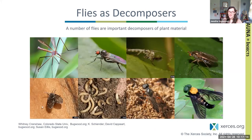I'm going to start with flies. And for the sake of time, I'm grouping a whole bunch of different flies together. This particular group of flies are all important decomposers of plant material. As larvae, they break down decaying plant material in the soil and can make really notable contributions to the decomposition of leaf litter.